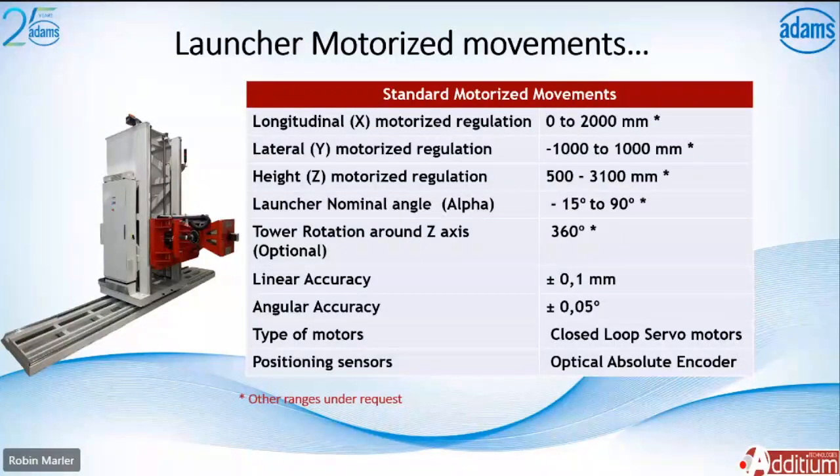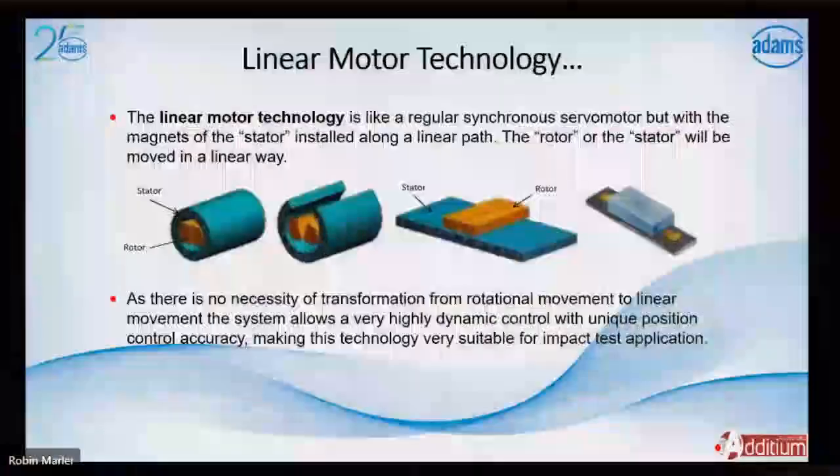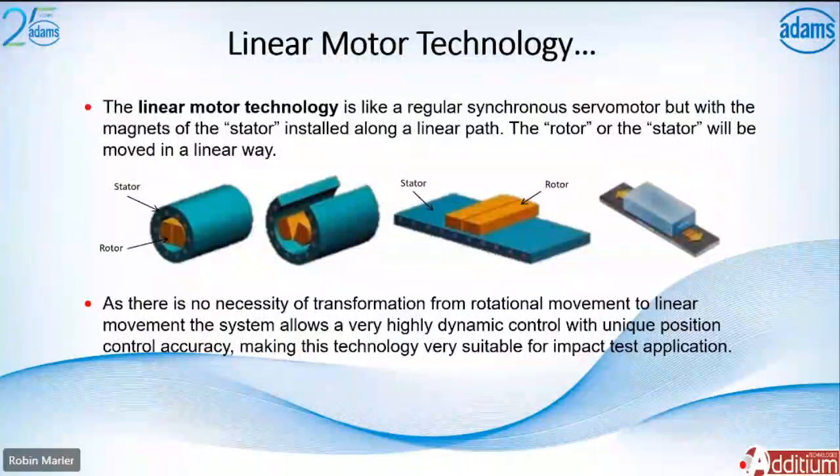The type of motors used are closed loop servo motors, positioning sensors, optical absolute encoder, and other ranges can be provided on request. See the motorized movements here, the linear motor is used in this launcher system. What is the advantage of linear system? I would like to explain. It is as good as a regular synchronous servo motor, but with magnets of the stator installed along the linear path.